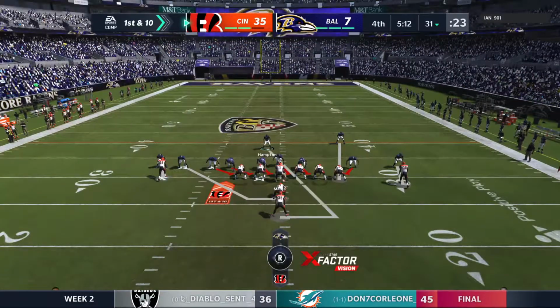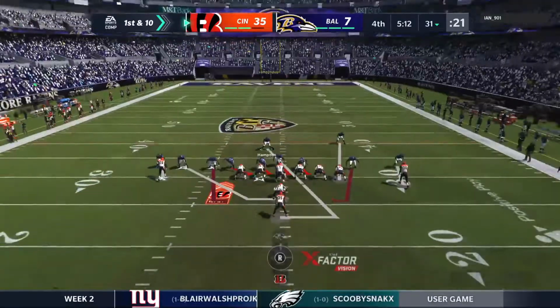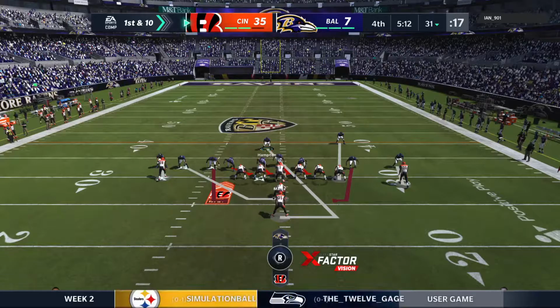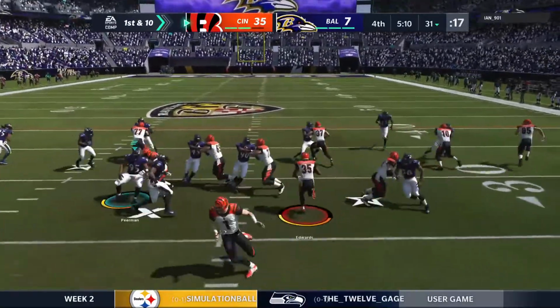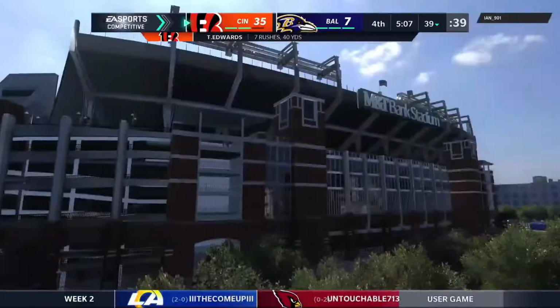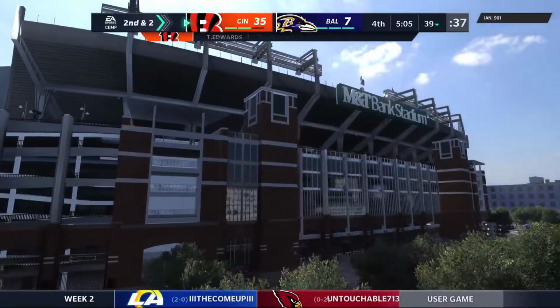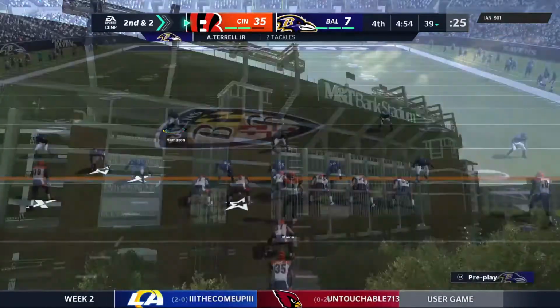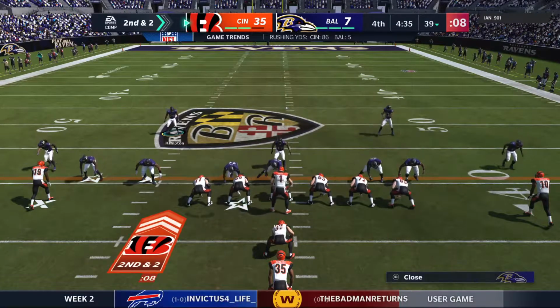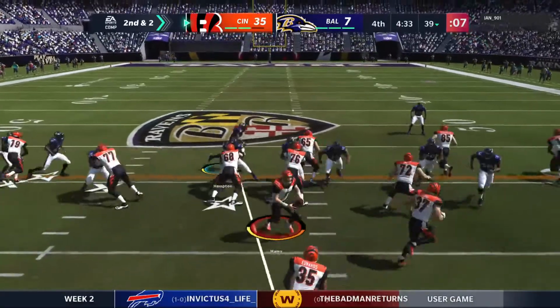36. Check. Mike, 45. They'll run with Edwards here to begin the drive. This will be stopped about 2 yards shy of the marker. 8-yard gain, 2nd and 2. 8 yards the tally on that first down run. Here's 2nd and 2.